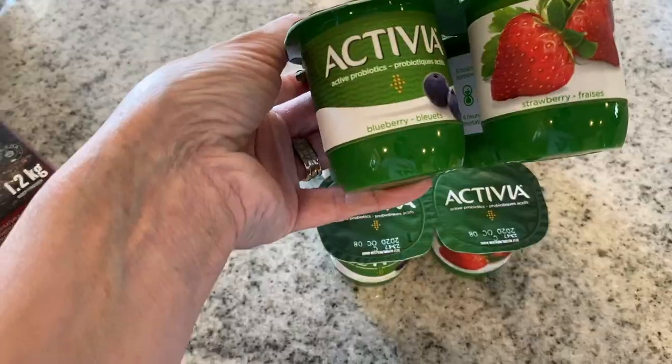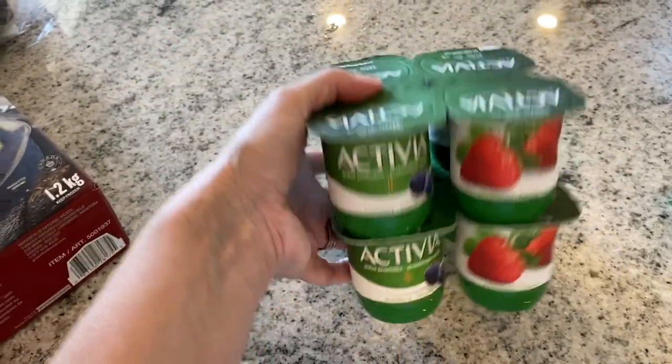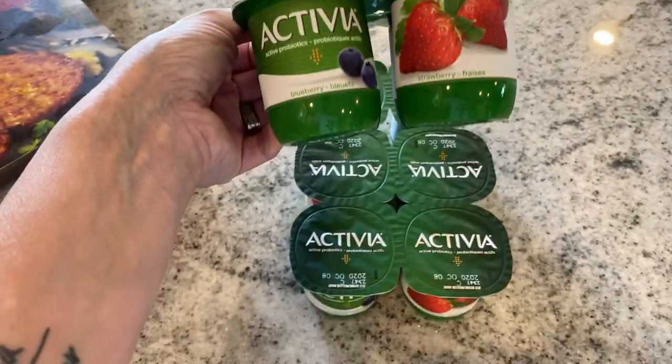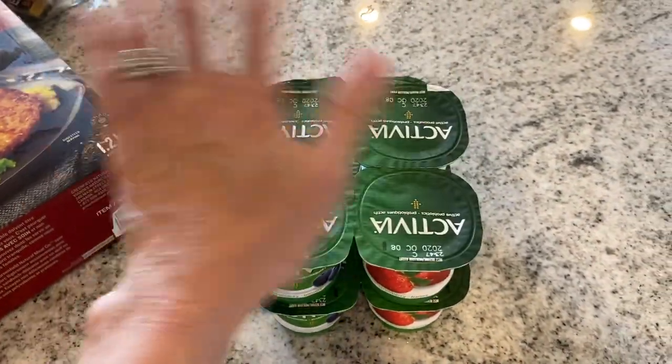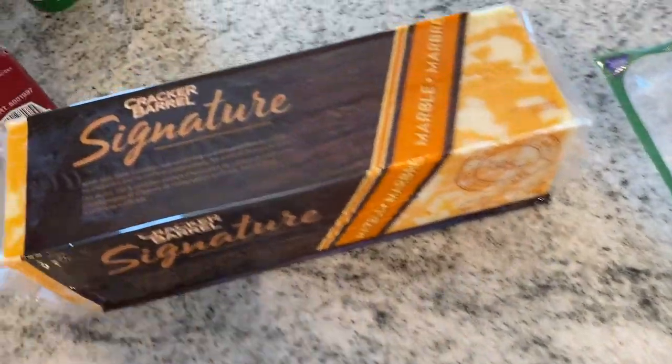They love that. Got a big pack of the Activia like you've seen in the video. I took it all apart and thought I would show you, but it's a mixed kind. So you get the blueberry, strawberry, vanilla and raspberry. And so I stock up on that. And I think the next few items I have here are keto.